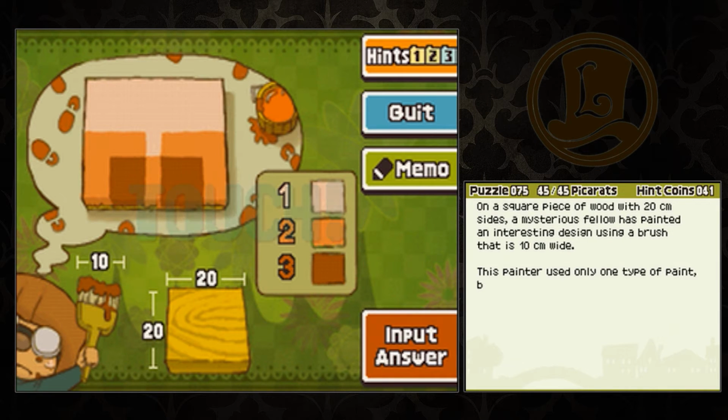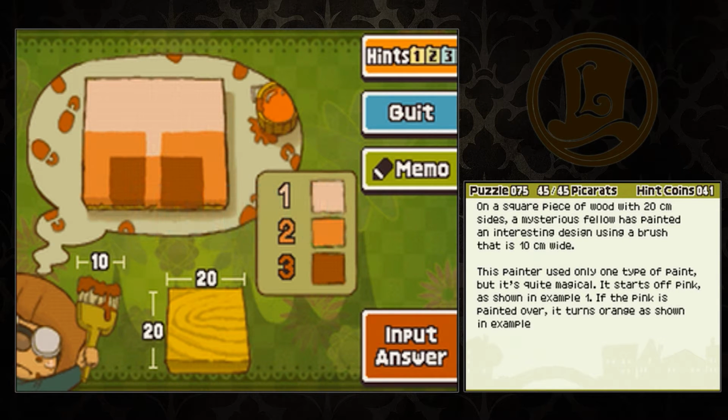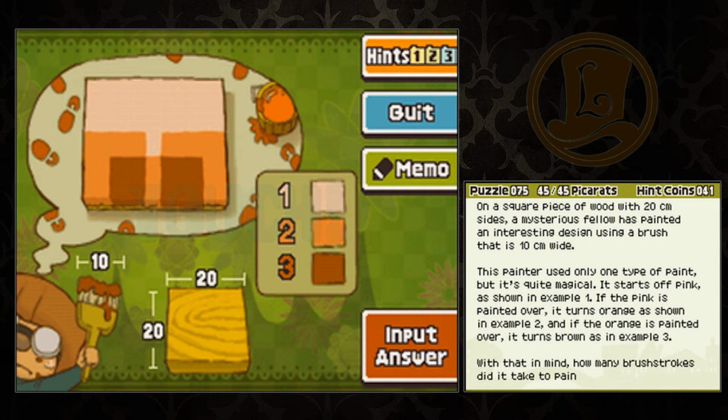On a square piece of wood with 20cm sides, a mysterious fellow has painted an interesting design using a brush that is 10 centimeters wide. This painter used only one type of paint, but it's quite magical. It starts off pink, as shown in example 1. If the pink is painted over, it turns orange, as shown in example 2. And if the orange is painted over, it turns brown. How many brush strokes did it take to paint this design?